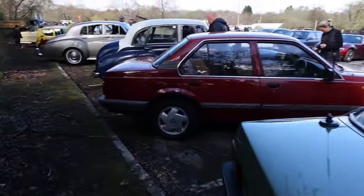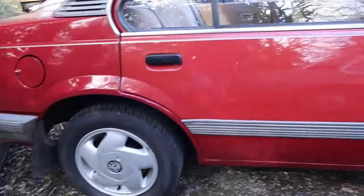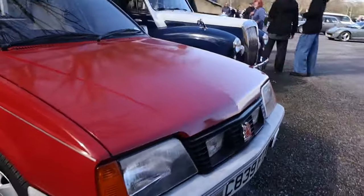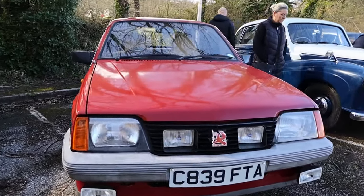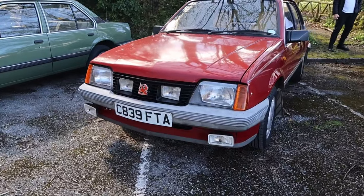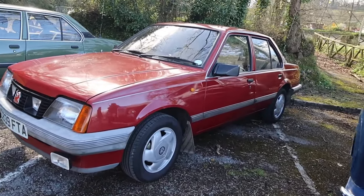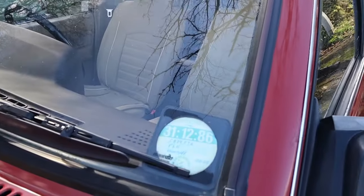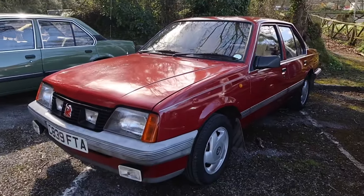And next door we've got another Cavalier L, on the later alloys. Factory fog lamps in the front as well there. That's really cool, I like that. 1986, it's still got the tax disc in the window. Yeah, very cool, we like that very much.